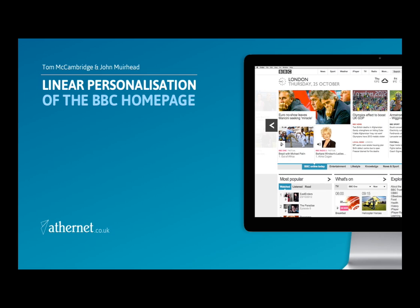We're here to talk through a case study, really, a project that we recently took part in with the BBC earlier this year about personalisation on the BBC homepage. So I'm going to give a little bit of background about personalisation on the BBC products as a whole, and then John's going to talk through what we came up with and how we implemented our idea.